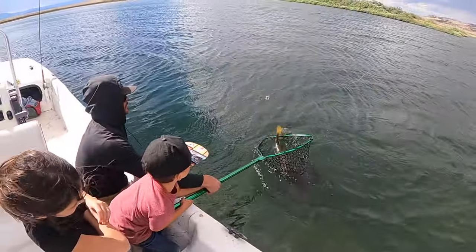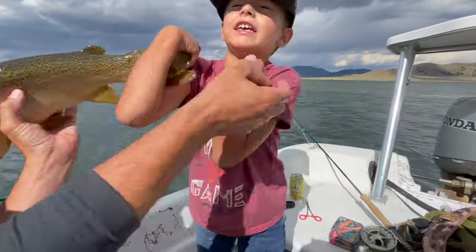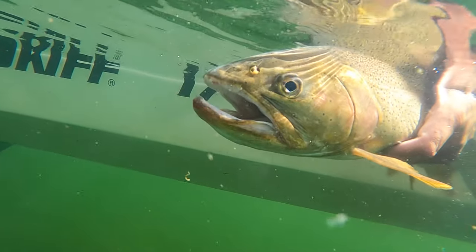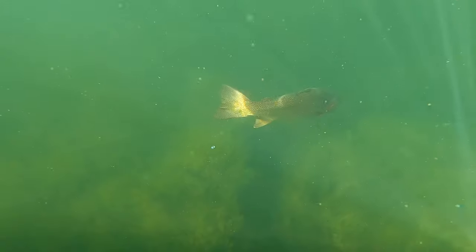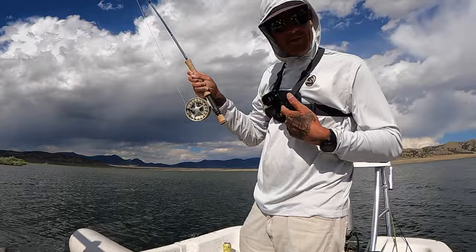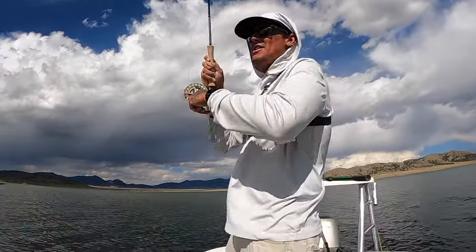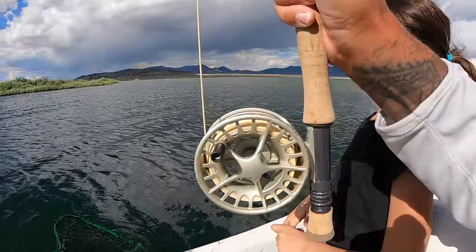Good job, dude. Good job, Presley. Look at that tank. Alright guys, we just got smacked. I was in the middle of doing this camera work, putting a new battery in, so Darla's down here holding it, but we got a nice one on. Let's see if we can get this one in the net. Ooh, crazy boy. Here you go, Darla.